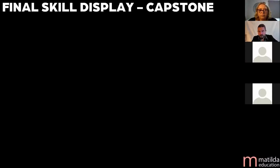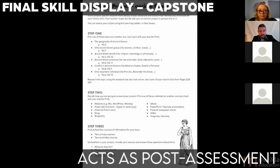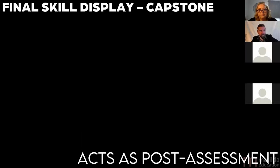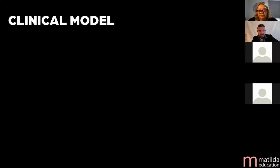The final skill display is a capstone project, so we get students to do a capstone, and this can be assessed against the learning ladder. So you can use the pre-assessment and the capstone, and you'll be able to measure the effect that you as a teacher are having, and students will be able to measure their own progress. Yeah, and that's done with fieldwork.